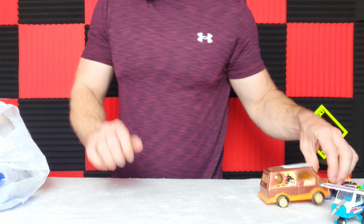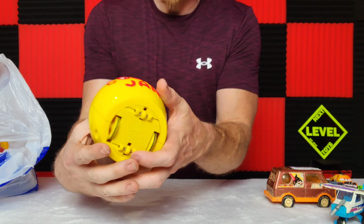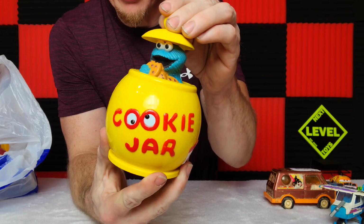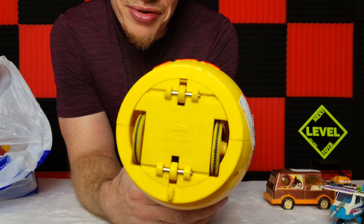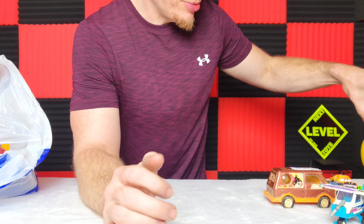Something I don't normally go for, but since I've seen so many old stuffs in there, it's the Cookie Monster cookie jar. I've never seen anything quite like this, and I knew it was vintage when I saw that. You can just tell it's 80s, definite. It's an old Muppet. It's probably like late 80s, because that's when Muppets really was a thing.